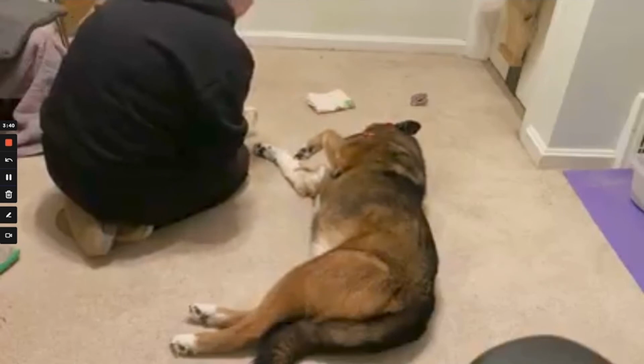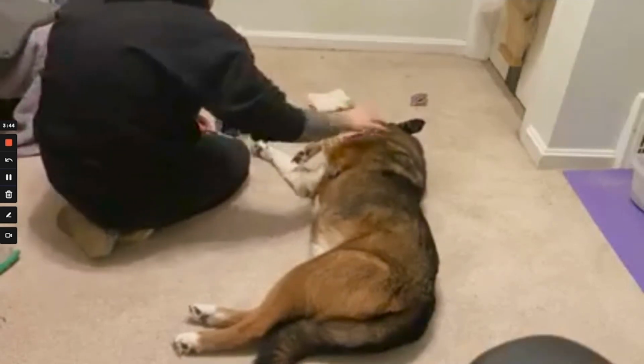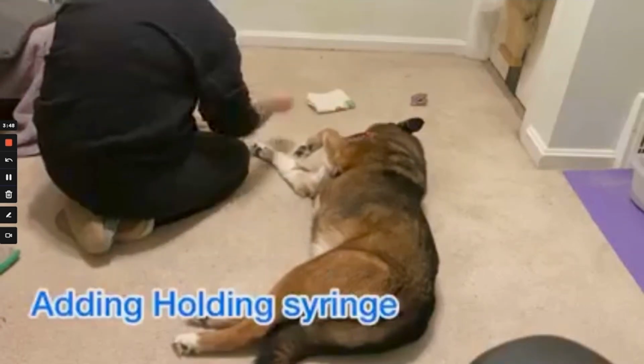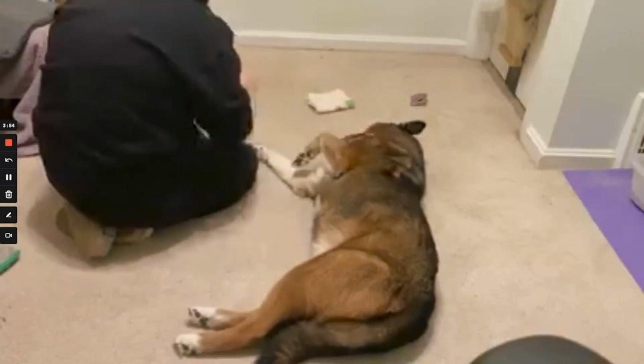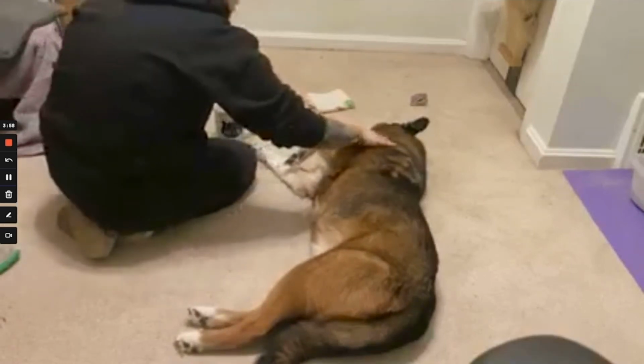A touch gradient is all about starting at a less sensitive area. So most dogs are fans of their neck and shoulder, but maybe when you get to their rear end, they might be a little more uncomfortable. So I would start at the shoulders and go down to the back, for example. The rear end, I mean.